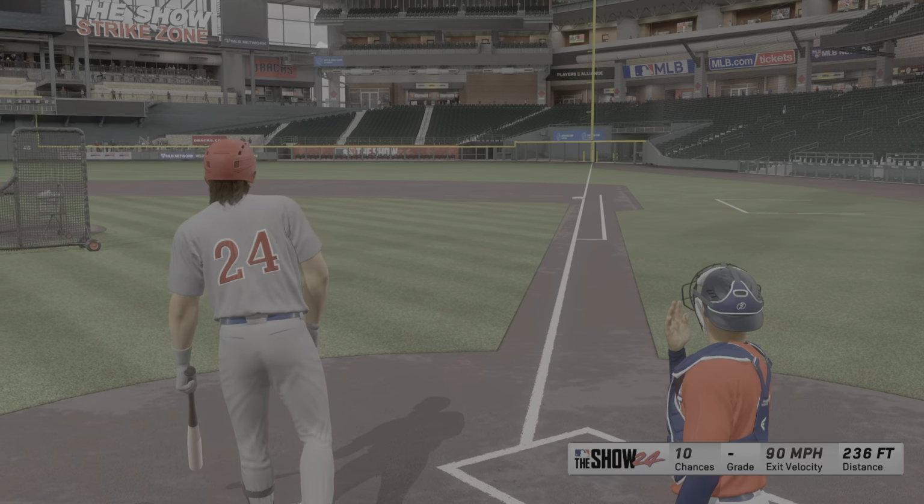He swings and fouls one off. Strike two. 0-2. Two down and nobody aboard. We're here in the bottom of the fourth. Here comes the 0-2 pitch. Bounce to the left side. Throws across the diamond. Play made. That ends the inning. Nobody on and two outs.